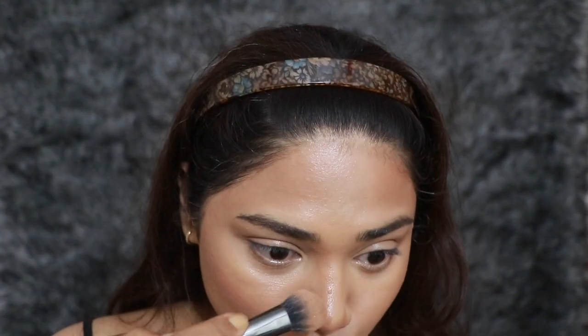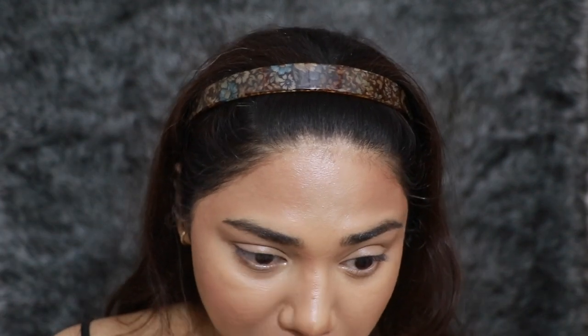I know blush is so in right now, but for me, I've always been a bronzer girl and I can never not use bronzer. It is so good, especially when I'm going with any glam looks. For me, bronzer is a must.